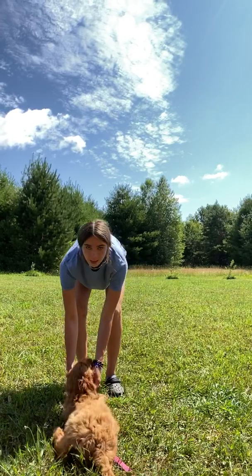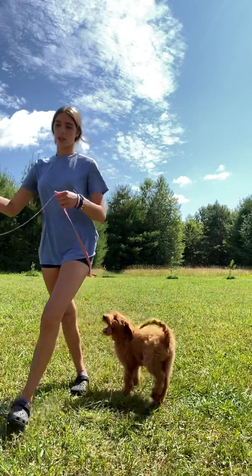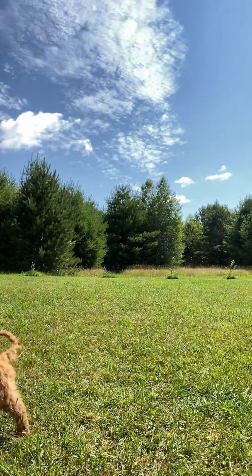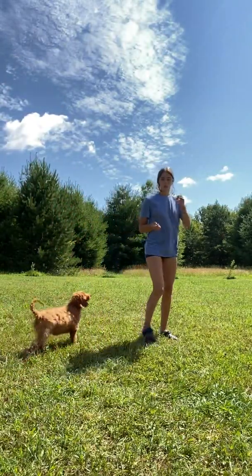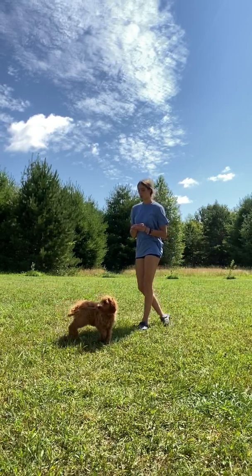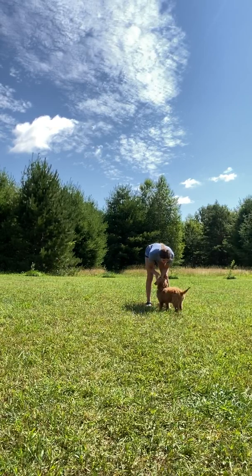All right, so I'm going to take this leash off of her and we're going to do some recall. So she's going to go get distracted and I'm going to let her get distracted and that's when we recall her to us. So I have the treat in my hand. I'm going to wait for her to go away. Kassidy, come. Yes, good girl.